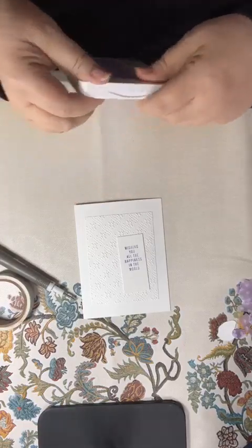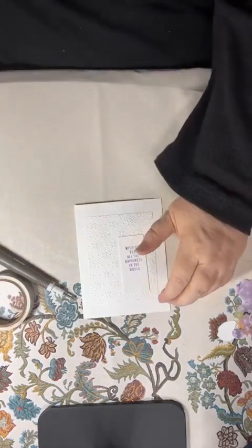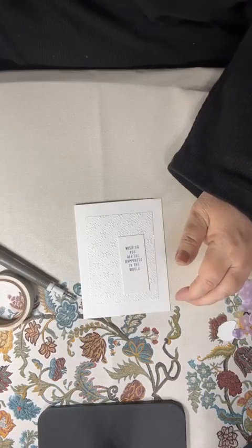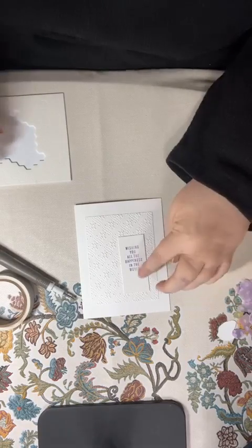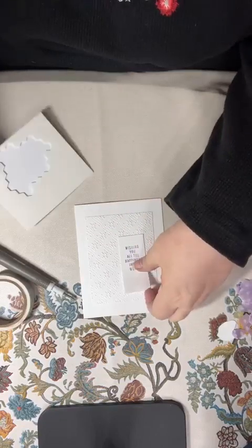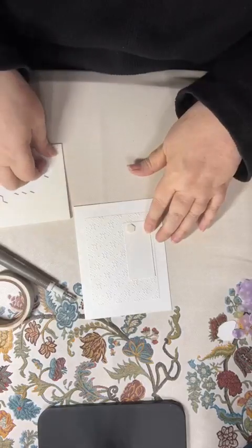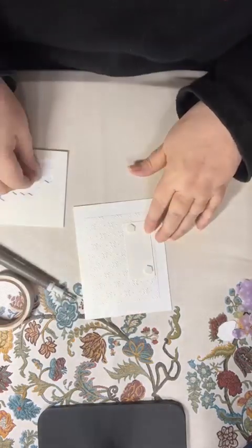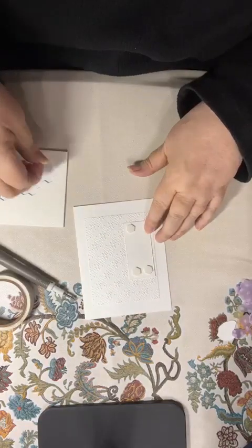All right. Perfect. So you can do anything you want here, really. You can use dimensionals and pop it up a bit, or you can just glue it down flat. It doesn't matter, but I have dimensionals ready, so I'm just going to pop a few dimensionals on there so it has just a little bit of extra texture, right? I think it'll look good.